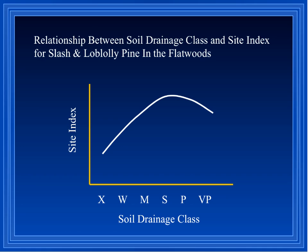There are some generalities that we can make regarding important properties like soil drainage class and site index, in this case an example for loblolly and slash pine. Now, this is a conceptual kind of graph, so there isn't a numeric value here on site index, but in general we find that there is a pretty good relationship between site quality and drainage class, going from excessively drained, well-drained, moderately well-drained, somewhat poorly, poorly, and very poorly drained. So our southern pines, loblolly and slash pine, seem to do quite well from an inherent site index perspective at the somewhat poorly to poorly drained end of the moisture spectrum.